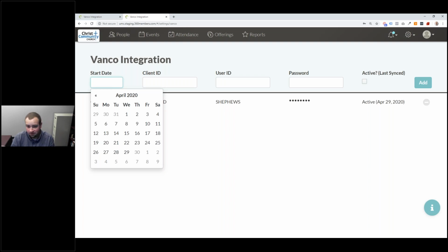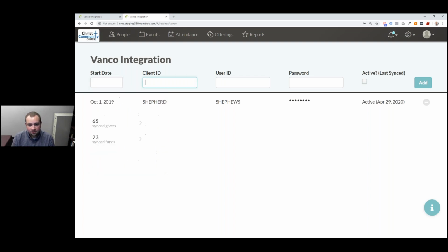If you've never done it, well, then that's great. You can just start from today. But if you've entered these in manually, you don't want to duplicate it. It's going to start pulling them in based on that date. Then you enter in your client ID, your user ID, and your password. These are not your Church360 members credentials. These are actually Vanko credentials that you get specifically for Church360 members.